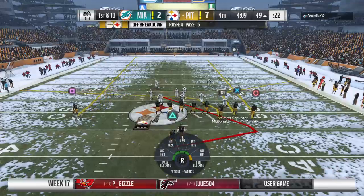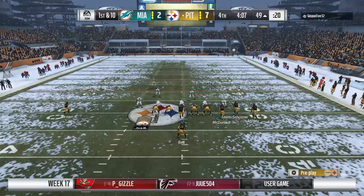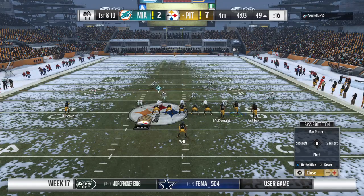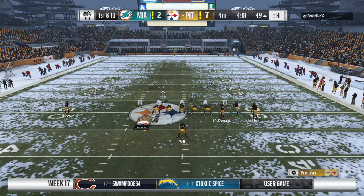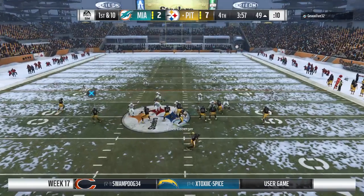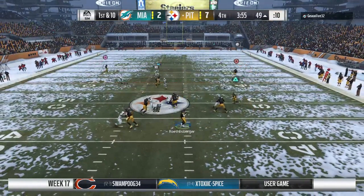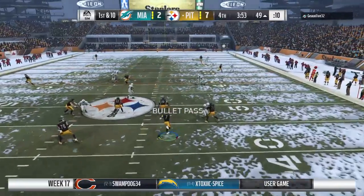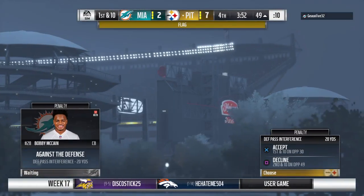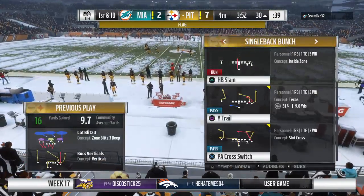Roethlisberger now 12 of 17 through the air as he leads his guys up on 1st down. Take 2 of them. Now Roethlisberger. And a flag comes in as that one falls incomplete. Now let's see who this is on.